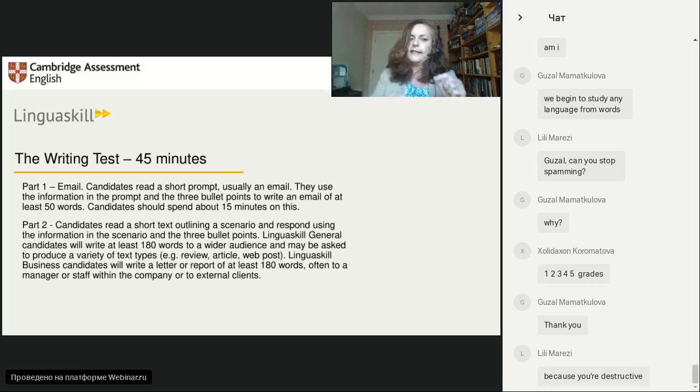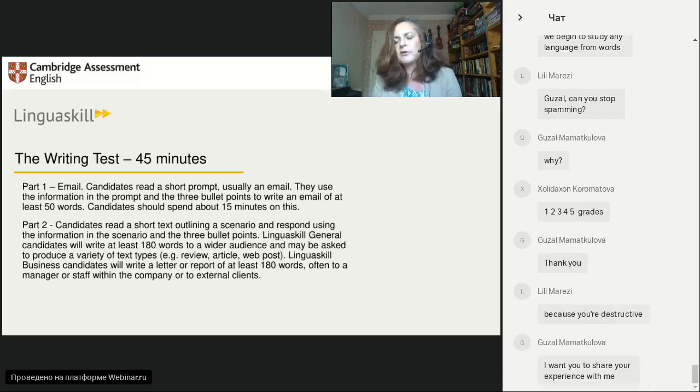The "at least" is because normally, in nearly all other exams that are human marked, you have a question of what the maximum word count is. When we're dealing with an auto marker, what we need is the minimum word count. It's not to say that if people write less than that they won't get a mark, but there's less evidence for the auto marker to calculate a response.